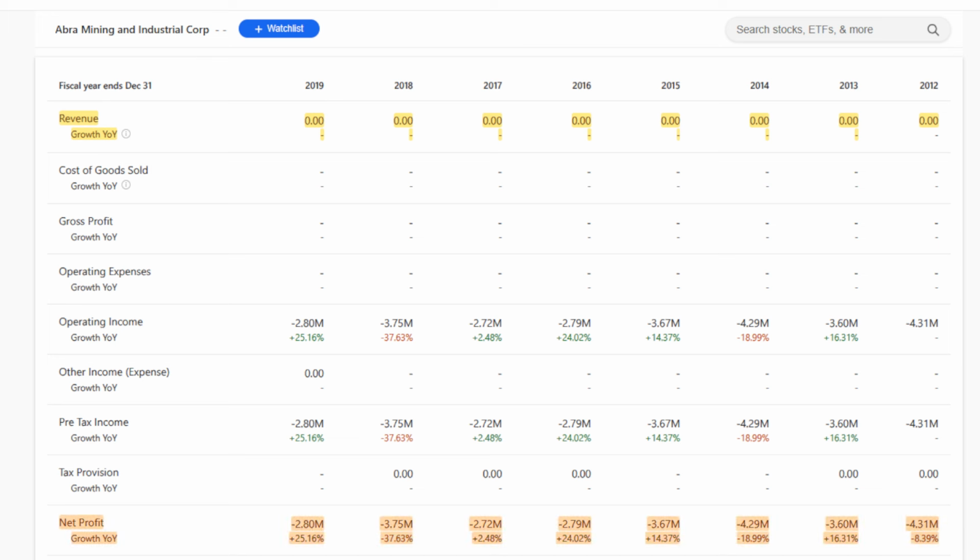And look at its net profits. Does it even have one? No, it's even in the negative. As a value investor, just imagine you're investing in a company that earns nothing. Not only is it already a big red flag that its net profits are negative, but revenue's zero? There's something fishy going on. So this alone, I would trash the idea of even further analyzing the company.